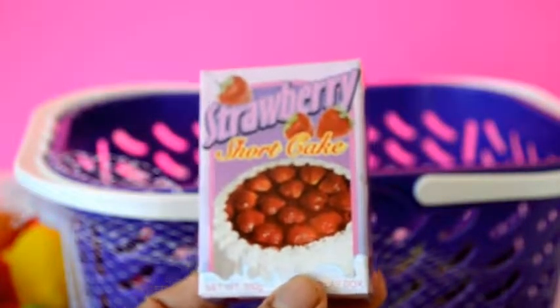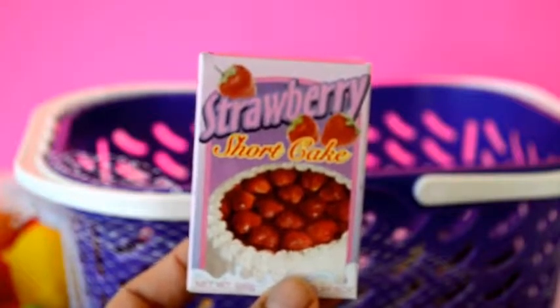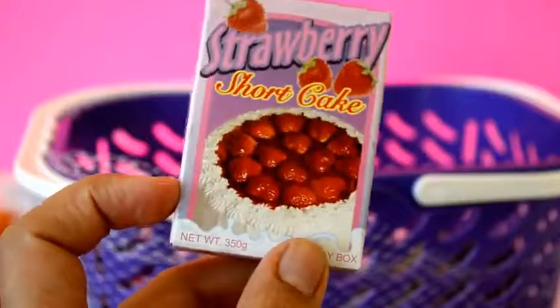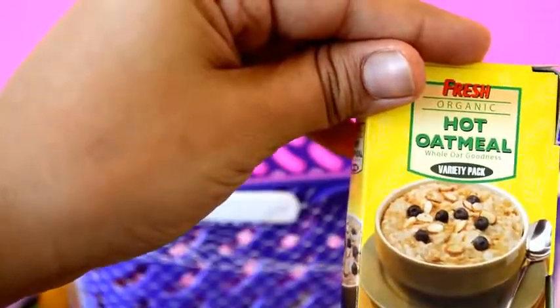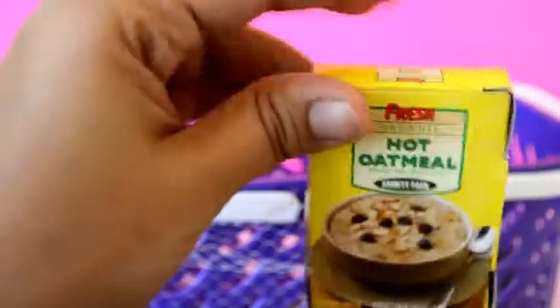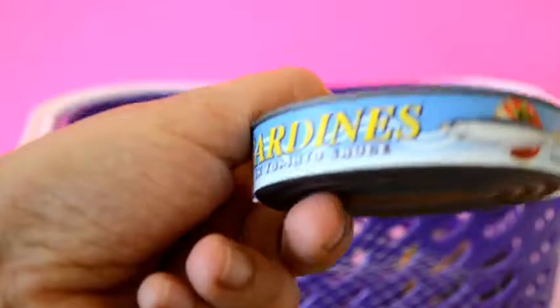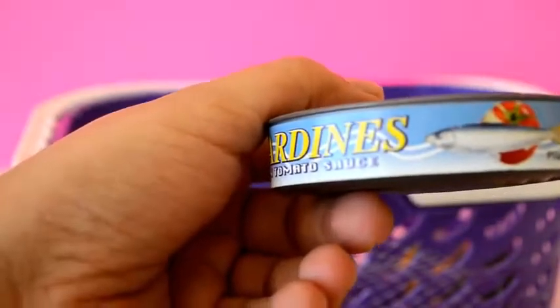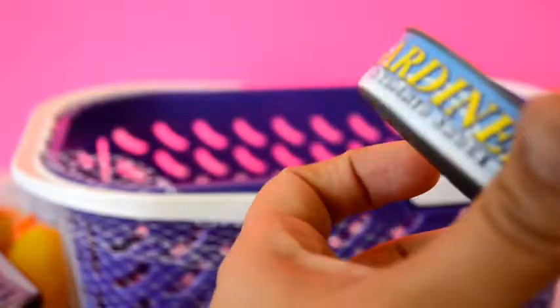What is this? Cake. Yes, it's a strawberry shortcake. A box. It's just an empty box. What is this? Oatmeal. Hot oatmeal box. You can cook this. Okay. And what is this? Yes, it's a tuna box. It's just empty.